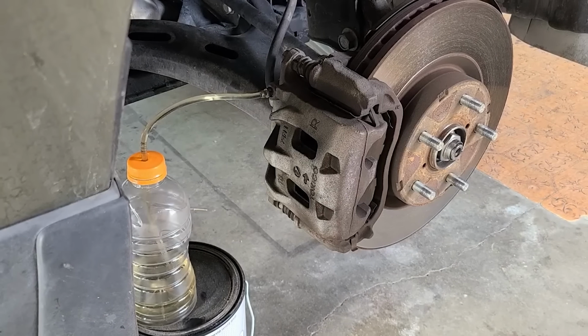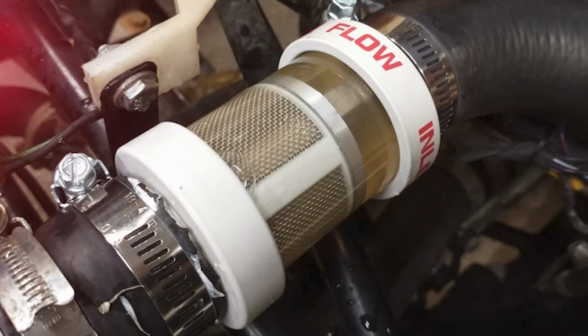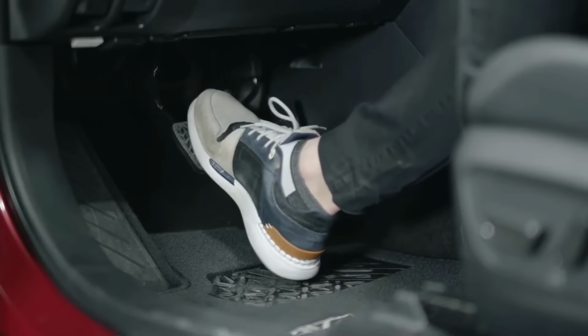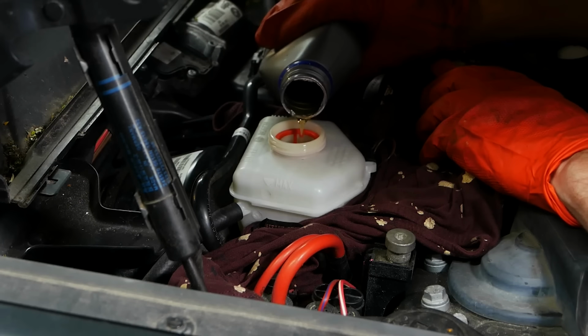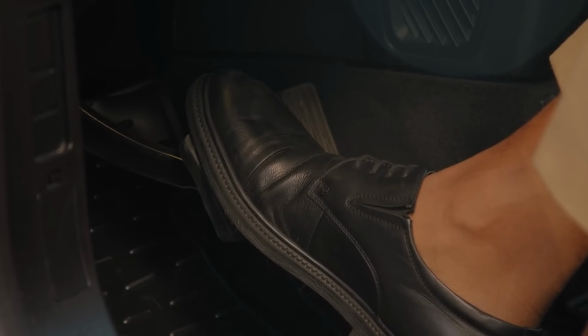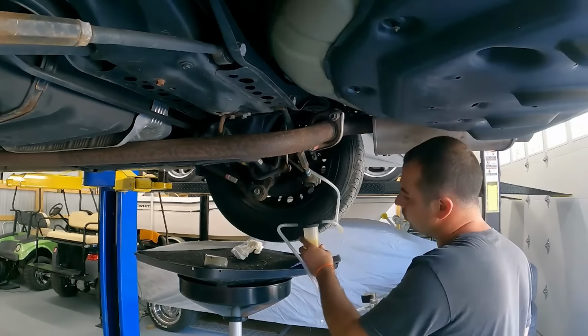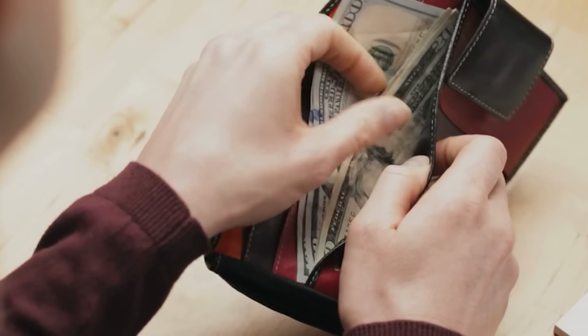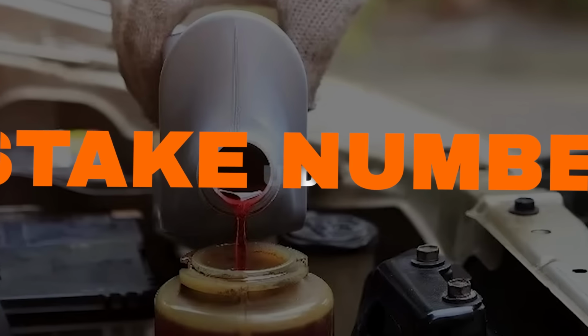If you're doing it yourself, start with the wheel farthest from the master cylinder. Use a clear hose and have a helper press the brake pedal. Keep the reservoir topped off and repeat until the fluid runs clean. Once it's done, the pedal should feel firm and sharp. This is one of the cheapest maintenance items on a Toyota, but skip it and you're gambling with both your wallet and your life. Mistake number 7.